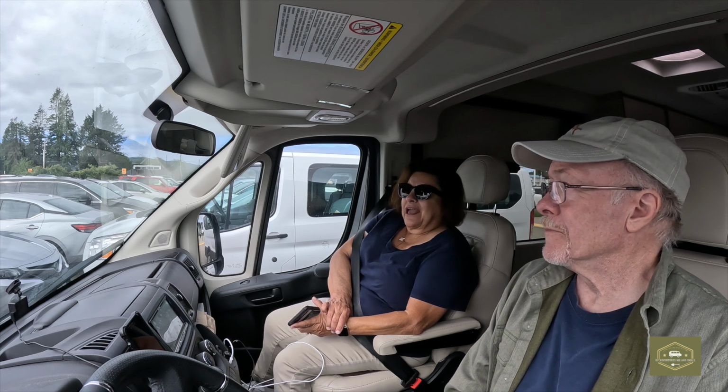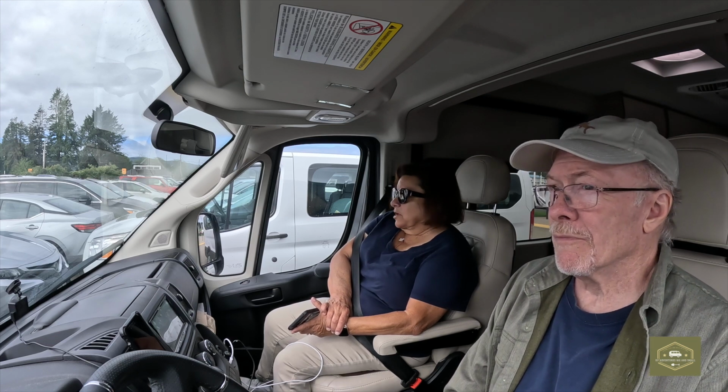And they also have a cafe and an ice cream shop, so you can eat and have some ice cream if you want, or a milkshake. And we had a toasted cheese sandwich that was excellent. Oh, it was good.